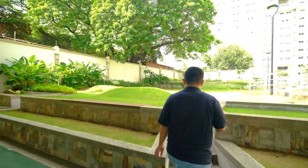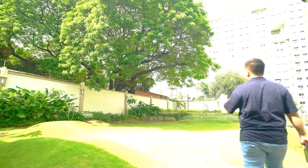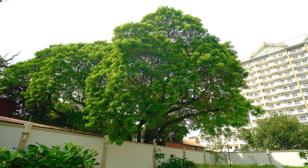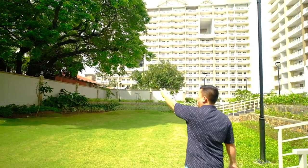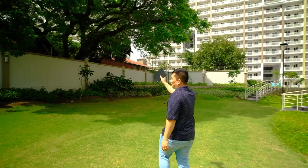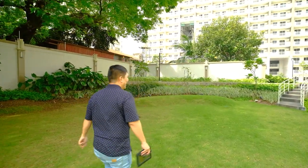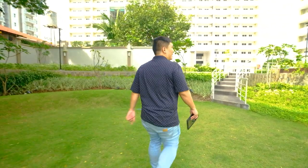By the way, this tree, hindi ko lang alam kung anong tawag dito. Pero sobrang ganda niya at hindi na siya actually part ng DMCI property. Pero it added beauty sa the Atherton. Kasi as you can see, oh, nag-overlap na yung puno niya. Pero the tree is actually outside the perimeter fence. So maganda. Buti na lang din at yeah, nakasali siya dito. Nagbigay siya ng additional beauty sa the Atherton.